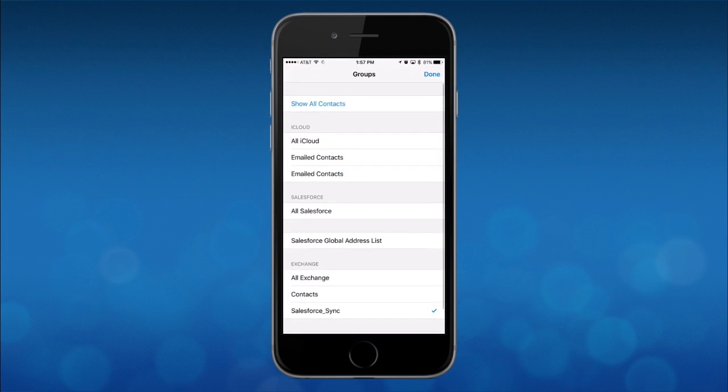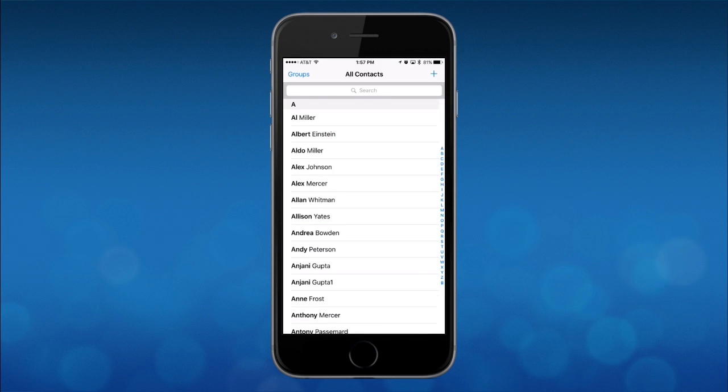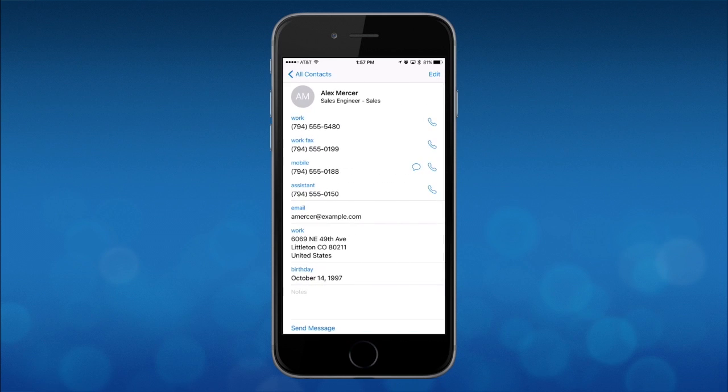And see here the groups that I'm showing in my contacts list. It includes the Salesforce Sync group. And I can see that Alex's first name was already updated thanks to that Exchange Sync process. So this is a really powerful architecture because we're synchronizing between the Exchange server and Salesforce. Whatever application, phone is connected to that Exchange server benefits from that synchronization.